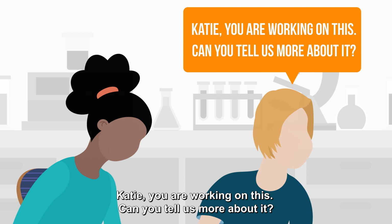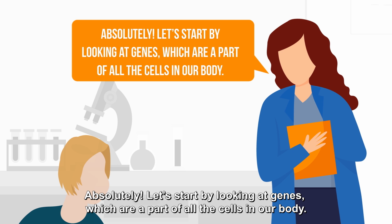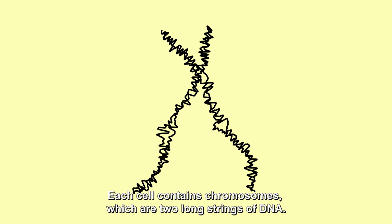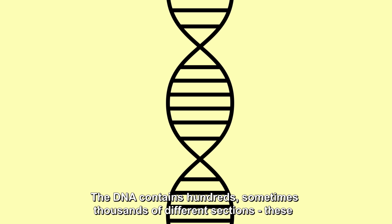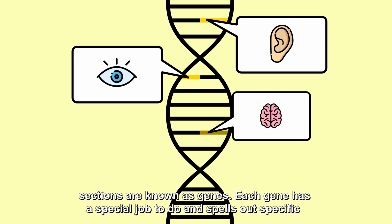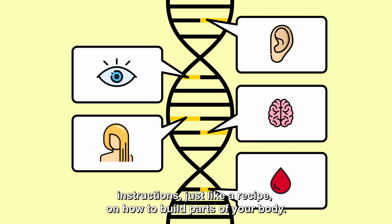Absolutely. Let's start by looking at genes, which are part of all the cells in our body. Our body is made up of billions of tiny cells. Each cell contains chromosomes, which are two long strings of DNA. The DNA contains hundreds, sometimes thousands, of different sections. These sections are known as genes. Each gene has a special job to do and spells out specific instructions, just like a recipe, on how to build parts of your body.